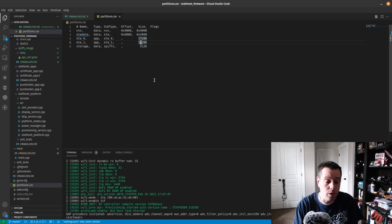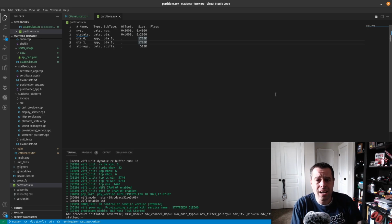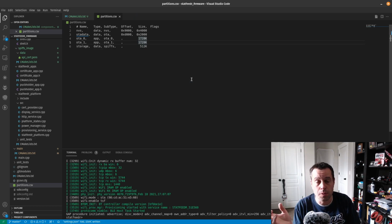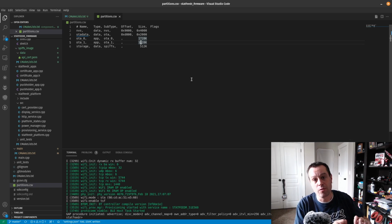Now, again, when you're in here in VS Code and you have the IDF extension, you just do what I was just showing you, Control Alt T, flash and monitor device, and it's like, oh, I'll build it if it needs to be built, and then I'll flash everything in the right spot to where it needs to go, and it's ready to go. So you could do that. I could just have VS Code open and then just run the flash command, disconnect it, put it away, run the flash command, disconnect it, and move on.